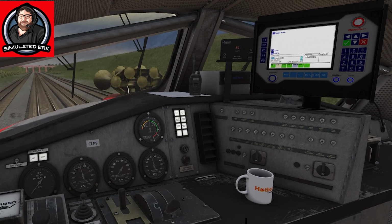An empty coal train is going to be faster than a loaded coal train, for instance. Or, if they can run as fast, it will take the loaded train more time and more power to get up to that speed compared to if it's empty.